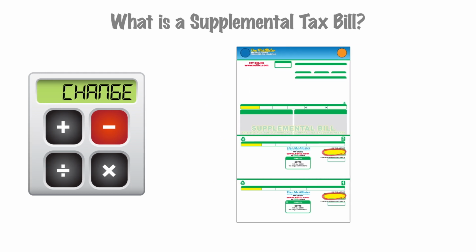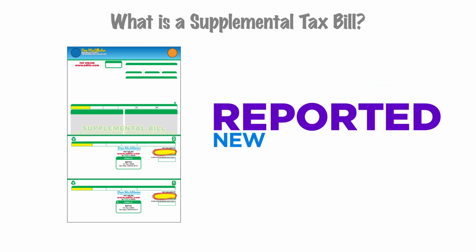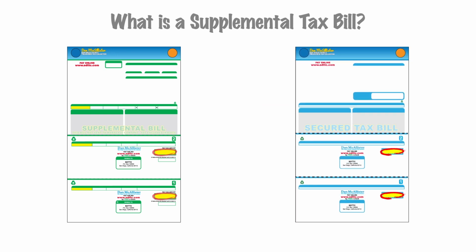The supplemental bill shows your home's change in value from the day you closed escrow or reported the new construction through the end of the fiscal year, which is June 30th. The supplemental bill is separate from the annual property tax bill that you'll receive in October.